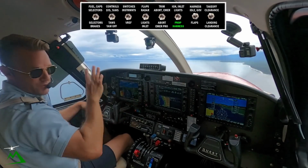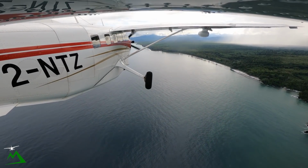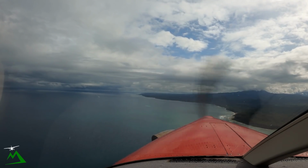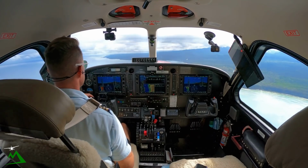Prop and harness we'll do here just in a second. Let's throw my autopilot back on and fly on down the coast over to Biala. Prop and harness to go. We'll do that now. We're 4 miles from it.